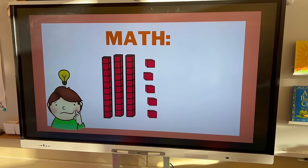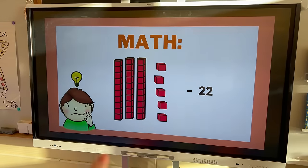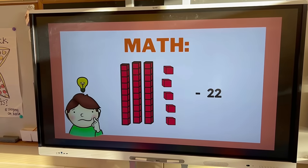So we're gonna stick with these 35 minus 22. So again, some are still visualizing, oh, I'm crossing out two of these and two of these. Let me count up what we have left.